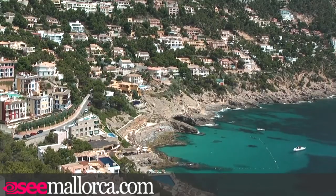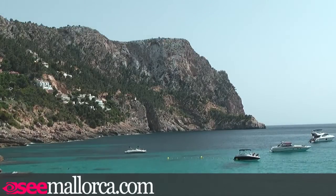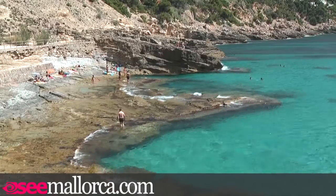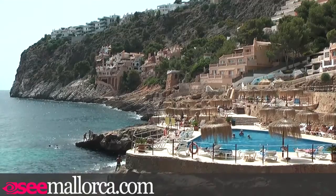Kayayamp is a beautiful cove surrounded by high cliffs formed by the end of the Tramontana Mountains. Although there's no sand here, you can make use of the Grand Follies Beach Club, which has a bar, restaurant, sun lounges and a pool.